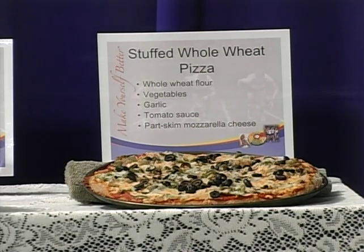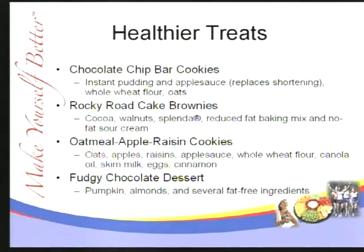Okay, now we're going to look at some healthier treats. We'll start with the chocolate chip bar cookies.